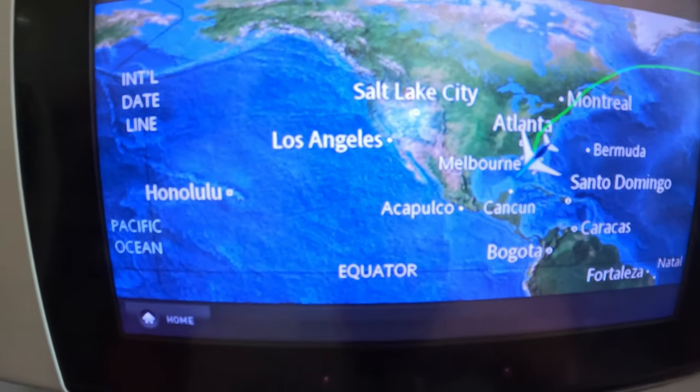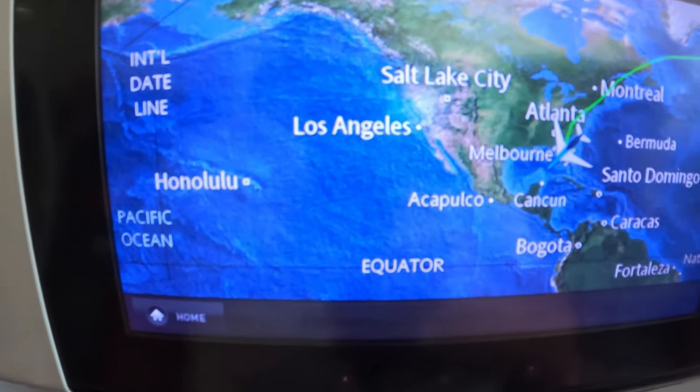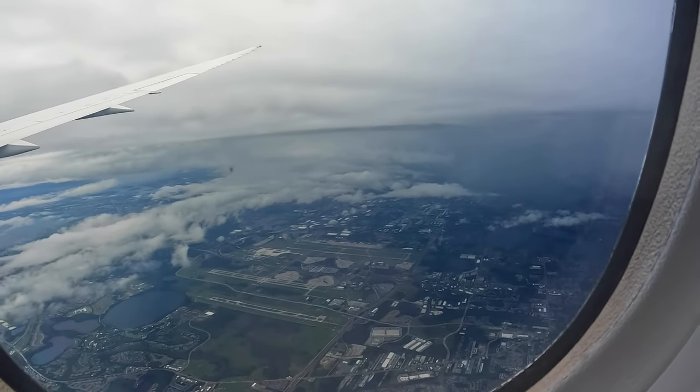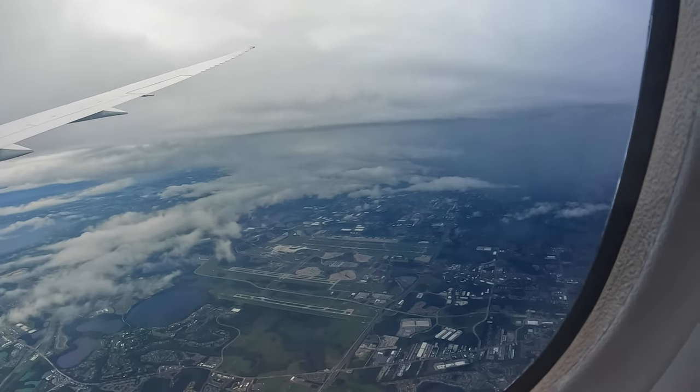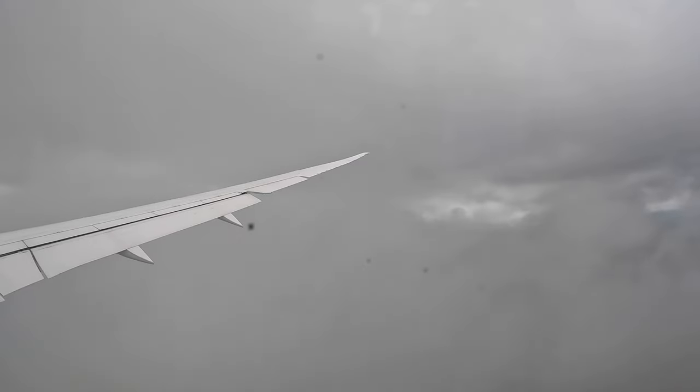Not long now, about 20 minutes, and yep, that noise. That's the airport we should have landed at, Orlando International. But TUI have changed it and they're flying to Melbourne now. Color me blue, then tickle me pink.